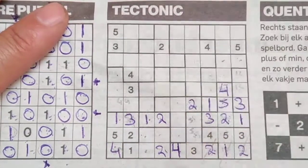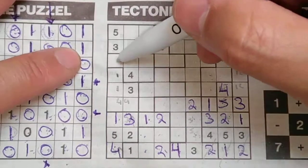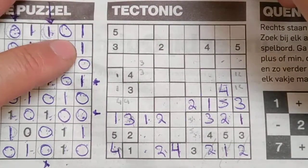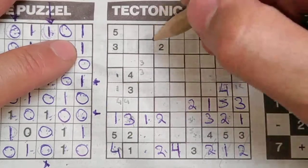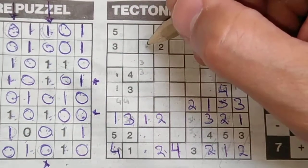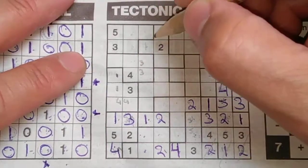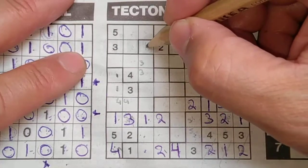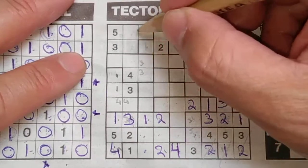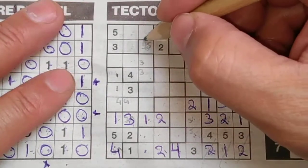Those 2 boxes cannot be a 1, so the 1 should be here or there. These 2 boxes cannot be a 3. The 3 should be here or there. This box cannot be a 3, cannot be a 5. Mistake. Cannot be a 1, because otherwise I cannot fill a 1 here. This box cannot be a 2. Cannot be a 1, cannot be a 2. Cannot be a 4, otherwise I need to place a 4. So it could be a 3 or 5. Okay.